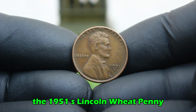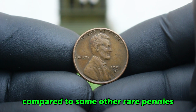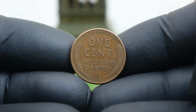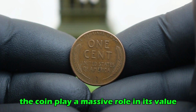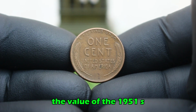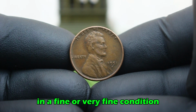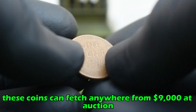The 1951 S Lincoln wheat penny was minted in relatively high numbers compared to some other rare pennies. In total, the San Francisco Mint produced approximately 29,195,000 of these coins. However, as with any coin, the condition and quality of the coin play a massive role in its value. When it comes to circulated condition, the value of the 1951 S large date Lincoln penny can vary based on the degree of wear and the overall quality of the coin. In a fine or very fine condition, these coins can fetch anywhere from $9,000 at auction.